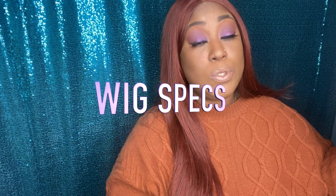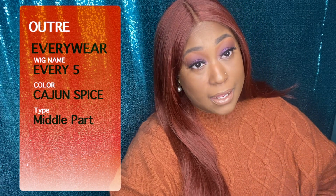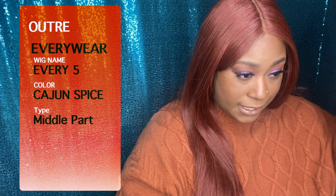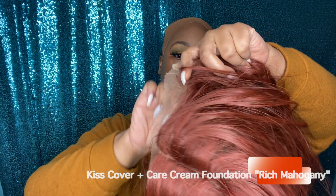Now, let's get into the specifics of this here, girl. All right, this is an Outre EveryWear lace front wig that I picked up from samsbeauty.com, and it does have an HD transparent lace. Lace wise, I will say it's pretty great. I did go ahead and add my best friend to it. You know, I can't go anywhere without this anymore. My Kiss Cover and Care Cream Foundation in Rich Mahogany. So I did go ahead and add that to the part of this wig as well as the lace front part.